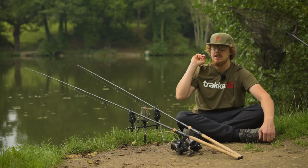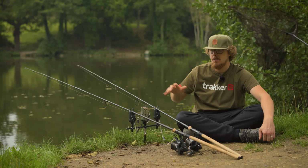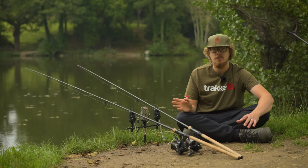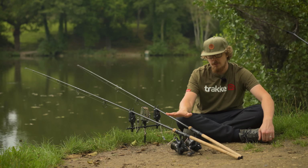You might be able to see behind me, it's quite tree lined around a lot of this lake, and those branches go out quite far. So it's close quarters fishing, and sometimes a longer rod might be a bit too cumbersome. So having these rods, perfect balance, being able to play them in close, that's why I've opted for those.